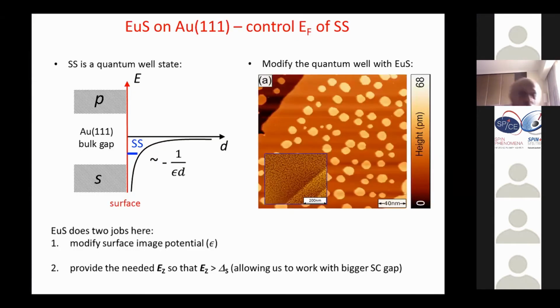Now, the question is how to tune the chemical potential, or rather move the band. What happens is when you put europium sulfide on the surface, we found that it does actually move the band way up, all the way from 500 milli-electron volt to about 30 milli-electron volt from the chemical potential. This happens because the dielectric constant of the europium sulfide is very large, on the order of 25. So it modifies the surface potential, and as a result the quantum well structure of this surface state is lifted way up into the system.